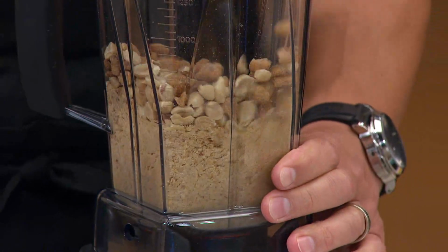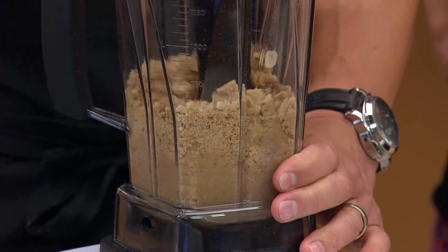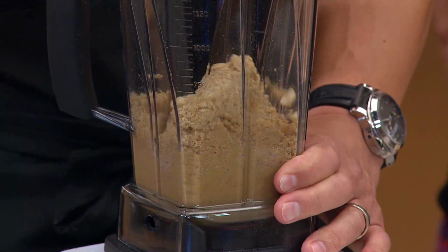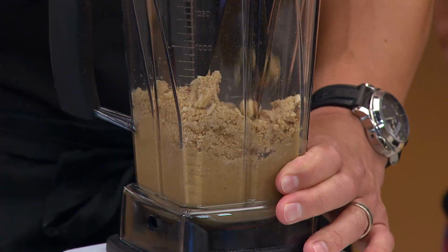Now, all that's in here is peanuts, right? We didn't add any oil. Again, if you go to the store and buy peanut butter, look at the back of the jar. You might see corn syrup. You might see modified starch. You might see diglycerides. There's stuff on there I can't pronounce. With Vitamix, you don't have to do that.